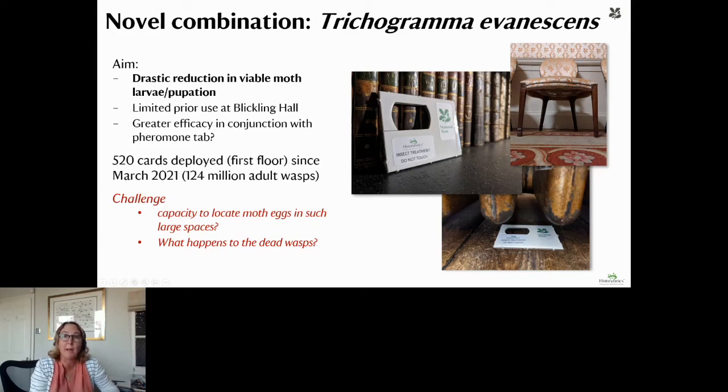Another thing we were worried about was the dead wasps, which we were told would not be a problem. But as you can see here, we did in certain places find quite a lot of them in large numbers, which obviously have to be cleared up. Now, this requires more research because we don't know why this happened. It could be that it's redundant males that die fairly swiftly on exiting the card, or it could also be our book stacks. We know historically there was a lot of chemical treatment in the past, and these things are known to be quite sensitive, so they could be reacting to that.